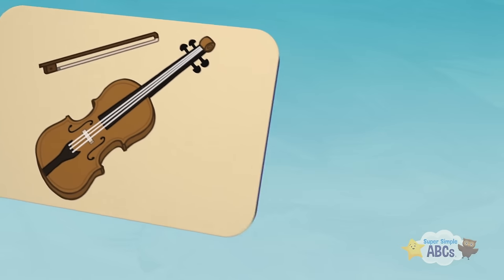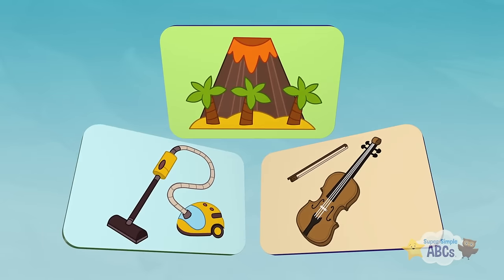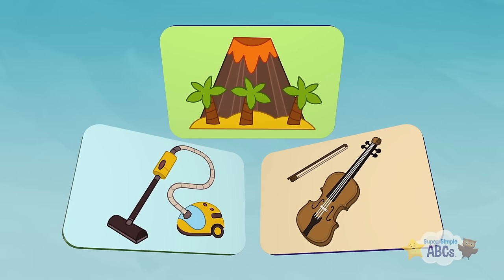Can you remember all of the things we discovered that start with the letter V? Vacuum, volcano, and violin. That was fun.